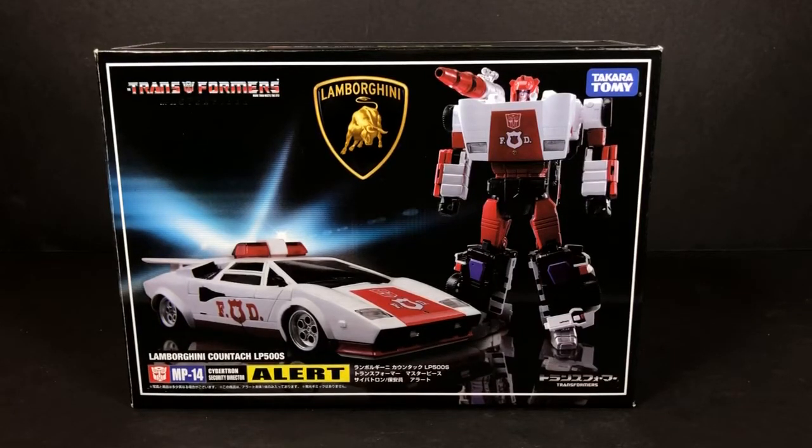So today we have MP-14 Red Alert. You can see we have the official Lamborghini license here. That's something that I really liked about the Masterpiece line, is that Takara Tomy went out and actually got the rights to use the vehicles. So we have a legitimate G1 vehicle mode, along with an accurate, sort of accurate robot mode, and these are real nice. I love these. I can't wait for more to come out.